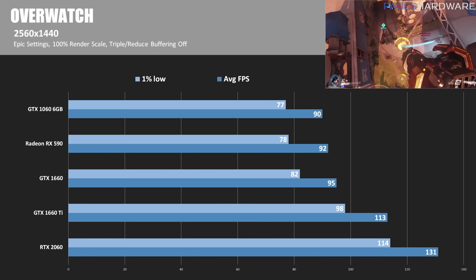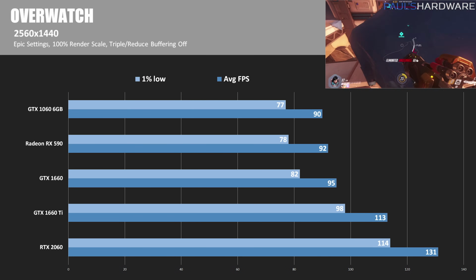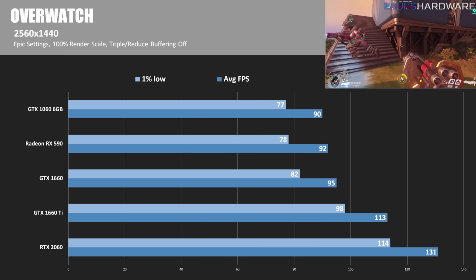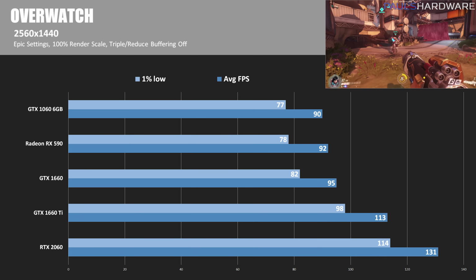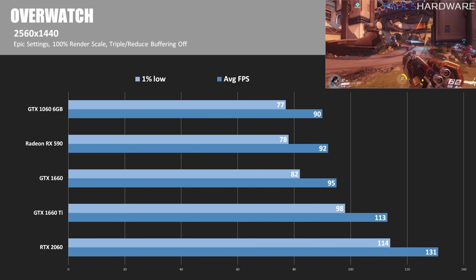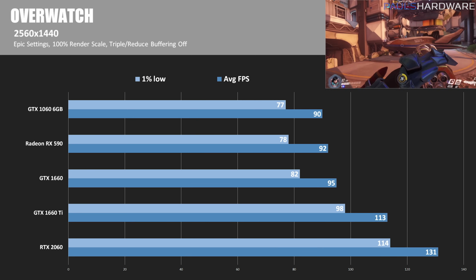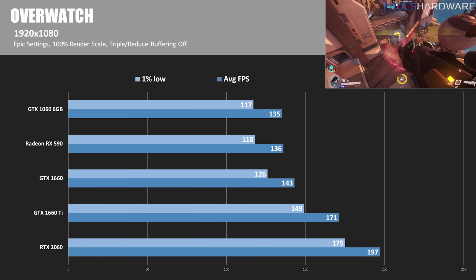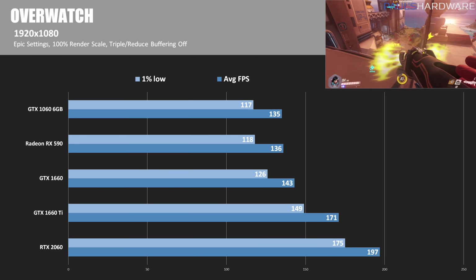Here's Overwatch, and at 2560 by 1440 we have 95 average frames per second for the GTX 1660. Again, just edging out that RX 590, which came in at 92 FPS. And here again, just a slight edge over the 1060 6 gig. So it's going to depend on which game you're playing when it comes to performance improvements over the last generation of cards. Some will have more of a gain than others. If we move over to 1920 by 1080, we have 143 average frames per second for the GTX 1660, 136 average FPS for the RX 590.